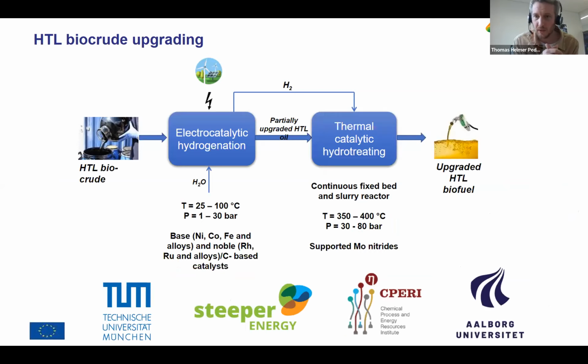When you have the biocrude, you need to upgrade it. You need to hydroprocess it to remove heteroatoms such as sulfur, nitrogen, and oxygen. Now, in the project, we are dealing with different technologies, such as electrocatalytic hydrogenation developed by the Technical University in Munich. And then we are also dealing with more standard refinery techniques, such as fixed bed upgrading. Now, this is a joint effort of different partners: TUM, Steeper Energy, CPERI in Greece, and Aalborg University. I'm not going to give you detailed information about the outcome of this yet, because we hope that there will be another webinar in the series that will talk more about this. But as I said, we have demonstrated that we can run a fixed bed hydrotreater for hundreds of hours. And I hope that we can present these results to you later on.